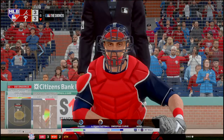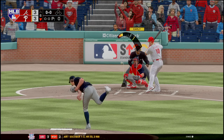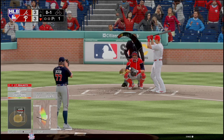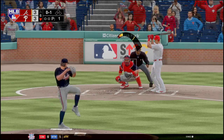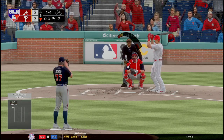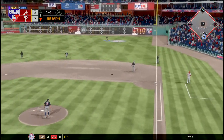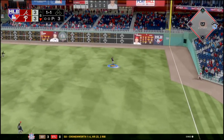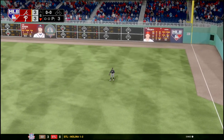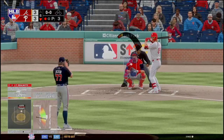JT Realmuto's in, Luke Jackson's up. Now pitching for the Braves, number 77, Luke Jackson. That's a ball. And he got a hold of this one, and it's going to be caught for the first out by Markakis. So we got a tie game in the bottom of the 6th as Ian Anderson gave up his second home run.